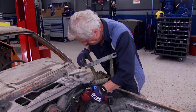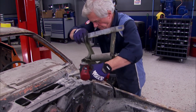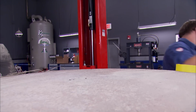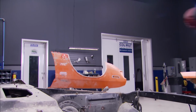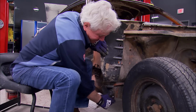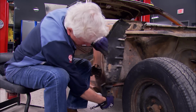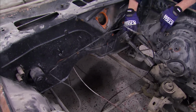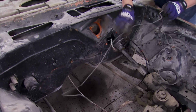We'll start with the easy stuff, all the pieces that aren't attached and the accessible bits like the hood hinges. Everything we're removing is going to be gently laid out and accounted for. Some of this won't be reused, but a lot of it will, and you don't want to accidentally destroy a piece that can't be bought. Especially you resto guys.